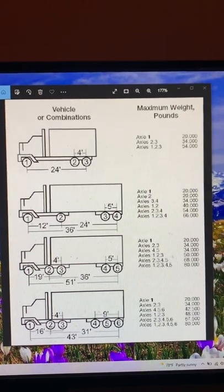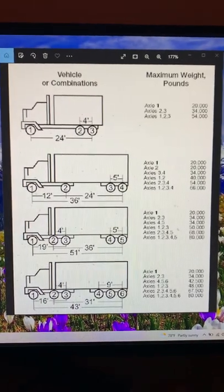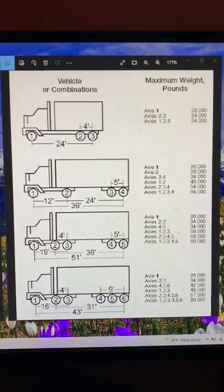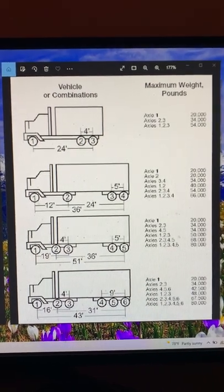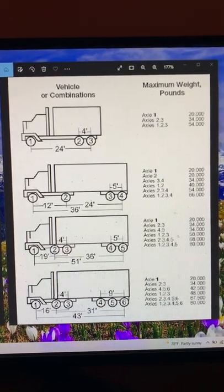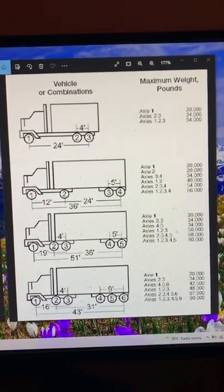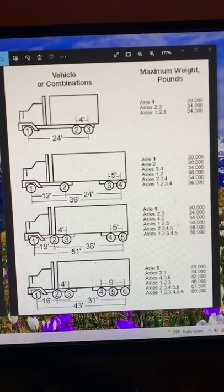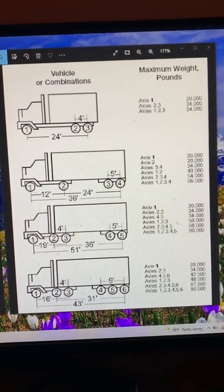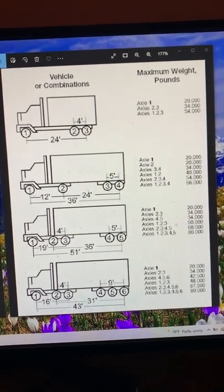And the bottom one is just for, I know if you've lived in big cities, a lot of times you'll see trucks running around with trailers where the whole side of the trailer is nothing but axles. That's just to spread the weight out. Because if you can see, the axle one is 20,000, two and three are 34, so that's definitely a Class A vehicle.